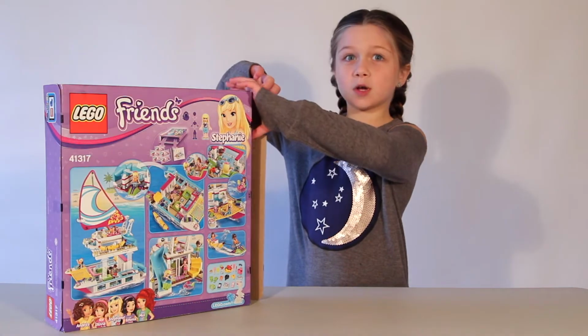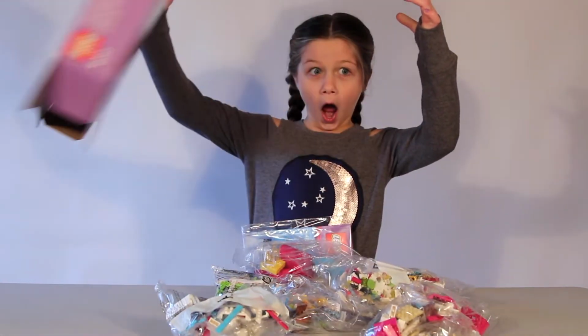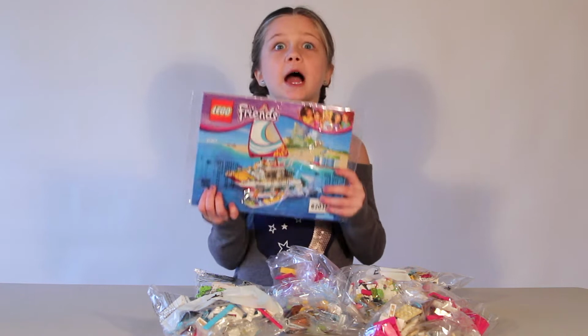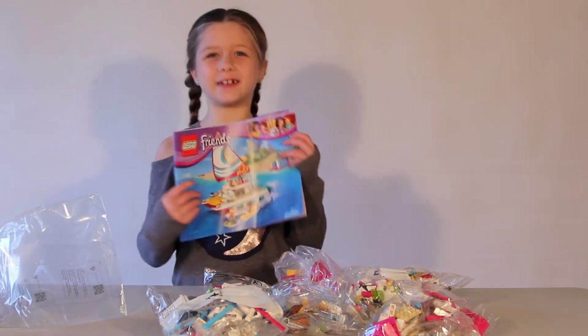Now it's time to check out what's inside, guys. Okay, here we go. Okay, but here's the big instruction book. It's the biggest LEGO Friends book I've ever had. So that means there's going to be a lot of pieces on this. It's time to build, guys.